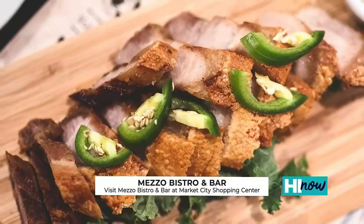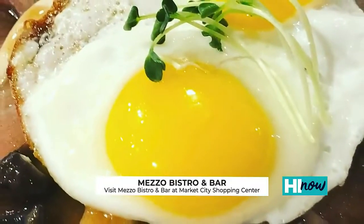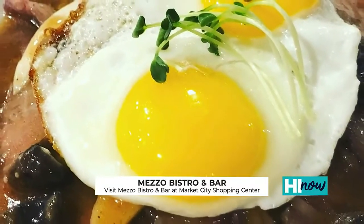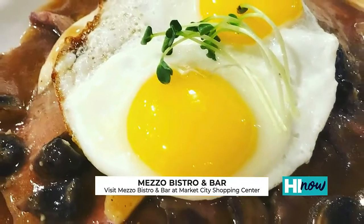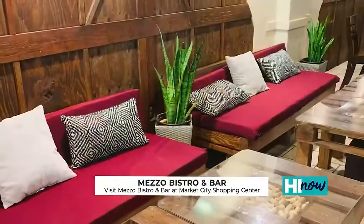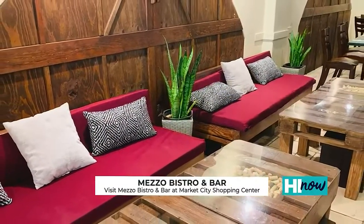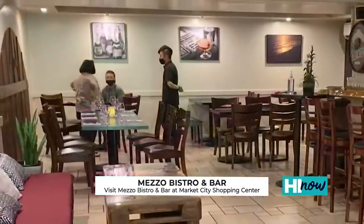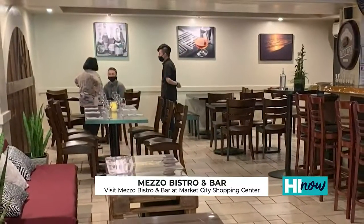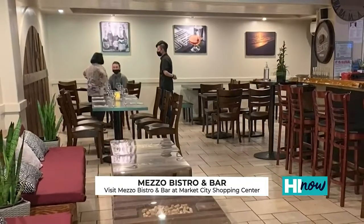You're going to see the dinner menu highlighting pizzas, appetizers, salads, as well as the daily dinner specials that incorporate the season's best locally sourced ingredients. You can't go wrong with that. It's a perfect place to relax, unwind, meet up with some friends, share some drinks and plates, and just really have a good time. They also do catering, so you can have them for your big event. I like that. All right, Mezzo Bistro and Bar, put that one on the list.